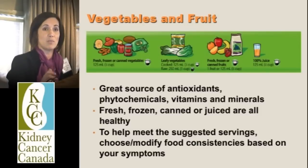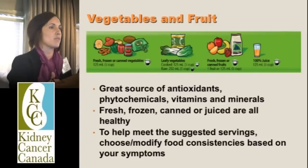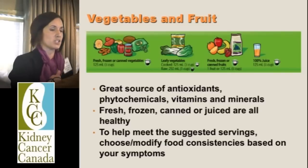Certainly depends on what time of year. Often in the winter months, frozen or canned is going to be more economical, and they can be more nutritious than the fresh. So you allow yourself to choose the frozen or canned if need be. And during treatment, you may need to change the texture of your fruits and vegetables just to allow yourself to eat more of them. For example, if you're struggling with a sore, dry mouth, it's going to be difficult to chew those fresh vegetables. So you want to allow yourself to have the softer canned version or pureed version as need be.